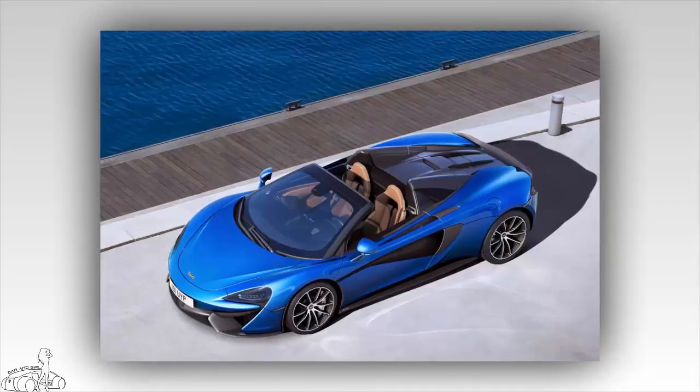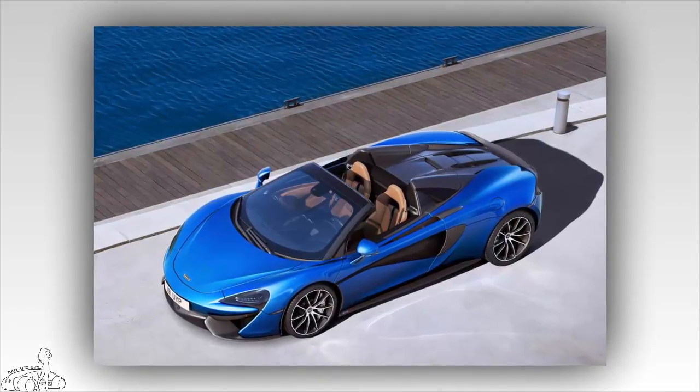The Chantilly Arts and Elegance event took place on 10 September at Chateau Chantilly, France.